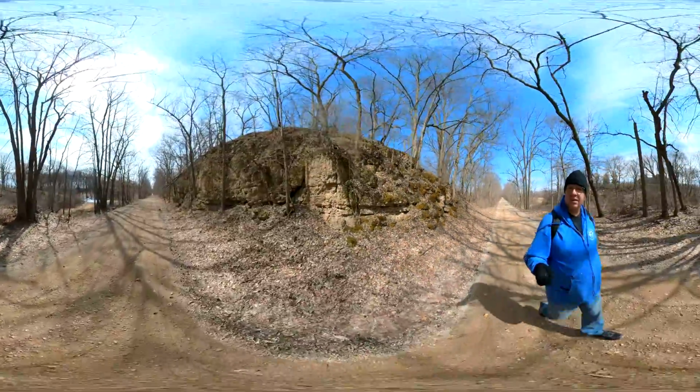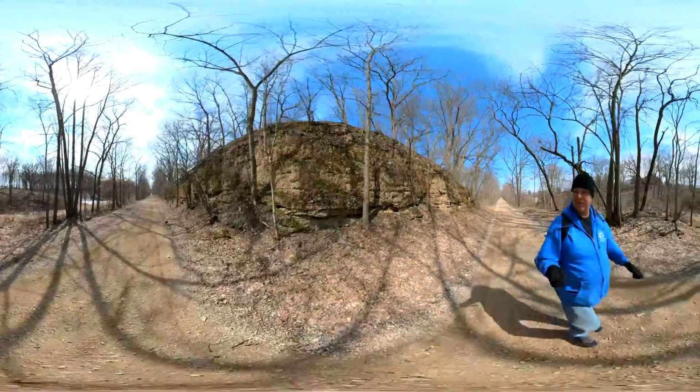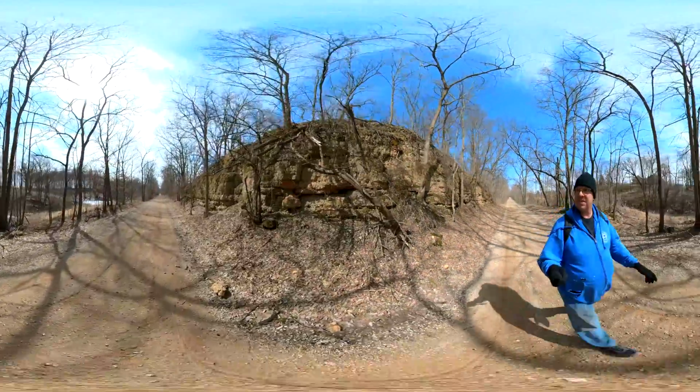Another little sandstone, limestone cut. Probably got a few mice living in the crevices and stuff like that in there.